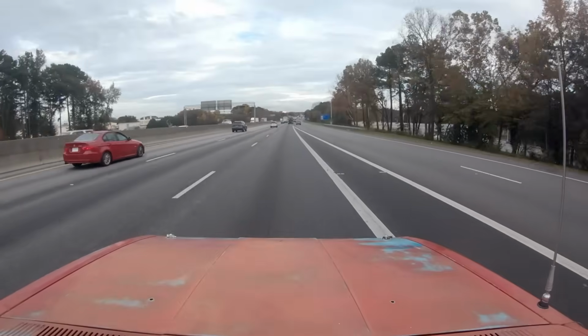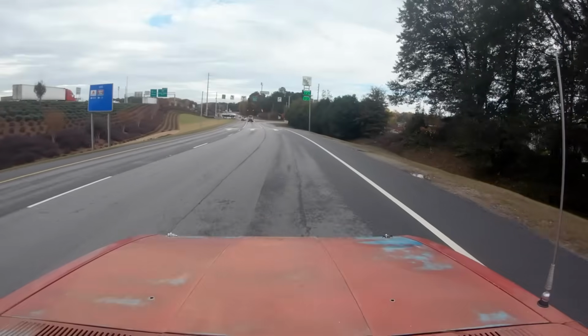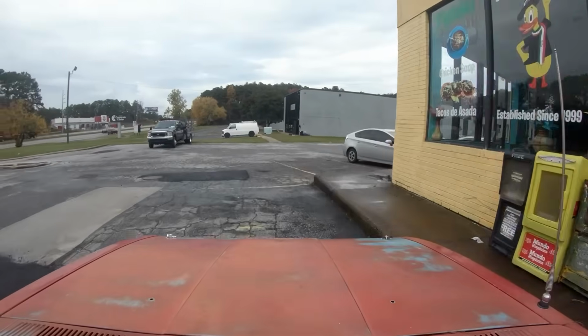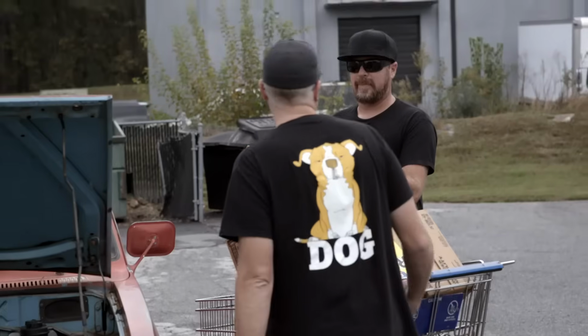At 4,000 RPM. I hear something ticking. Yeah. Don't you? That didn't happen before. No, that's a new noise. That's bad. But it does sound like top end, not bottom end. She's not happy. But we got enough oil to get us to Florida, theoretically.